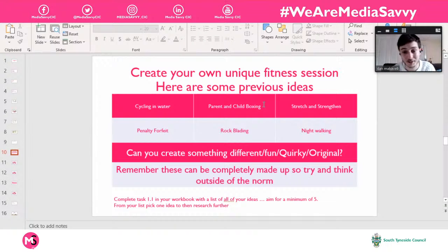Parent and child boxing, again, is a really good idea in the sense that it could get kids involved as well. Parents haven't got to think about childcare and leaving them with somebody else. Maybe it's not only paying for the cost of the class, but also the cost of a babysitter to even get to it. Not in this case, bring your kid with you, you get to hold the pads, they're going to do some boxing stuff, and it's a good form of fitness for them as well. So it ticks a lot of boxes. It's a little bit different.